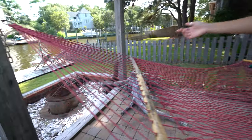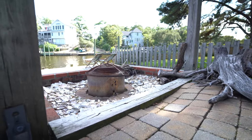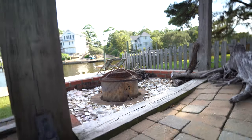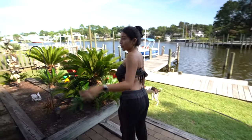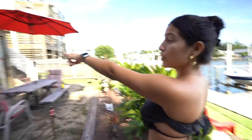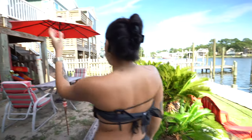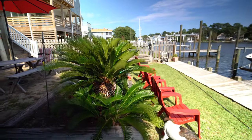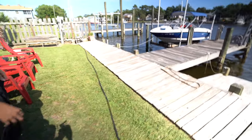Driftwood, the little cute fireplace over here. We love to come and, you know, do some s'mores. What else do we have here? There's a cute shower over there too, and a cute little swing, picnic table for when we grill. Luno being a loon.